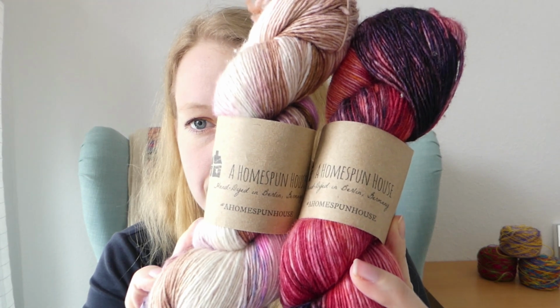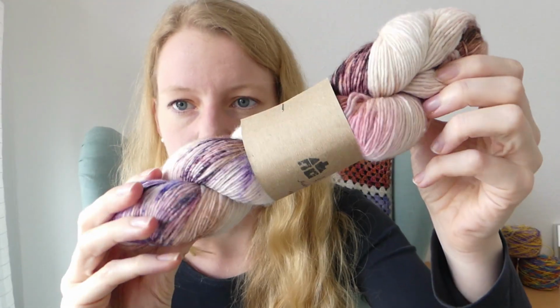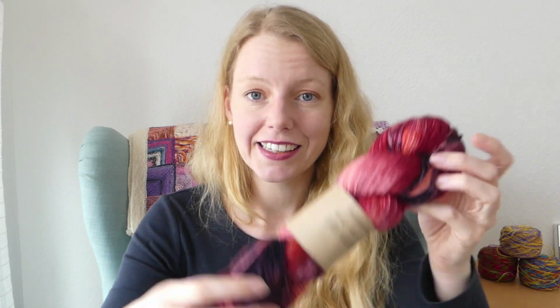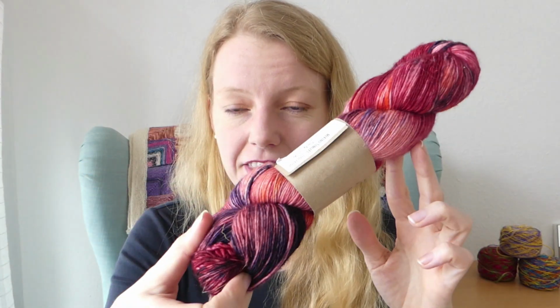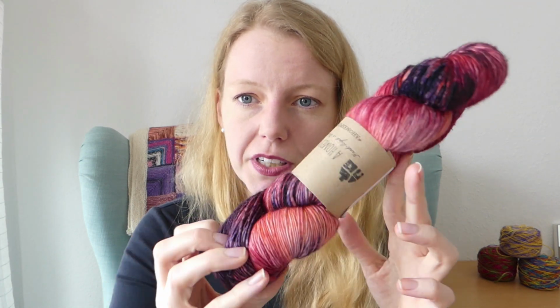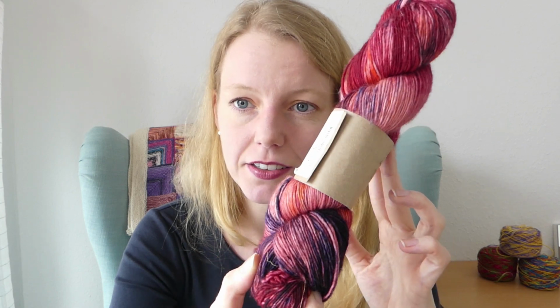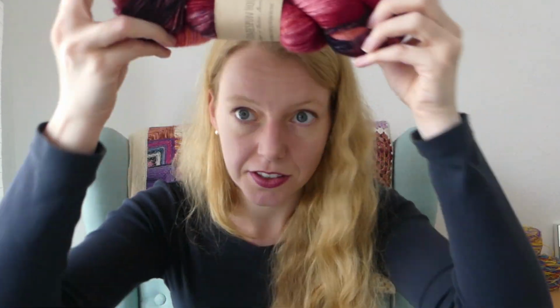Oh, I have to show at least these skeins. We have a few Homespun House yarns. These are singles. So this pretty one here, oh, this is so stunning, is called Whimsy. This is called Family Secret, and I think she doesn't dye this anymore, or not often, because it's a very complicated colorway to dye, I think. I can remember that she said this.